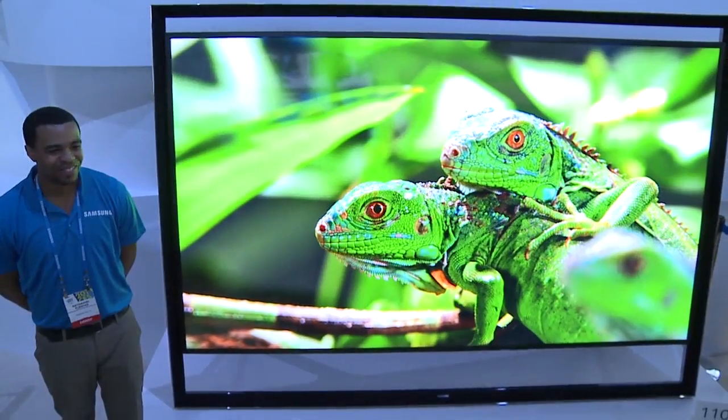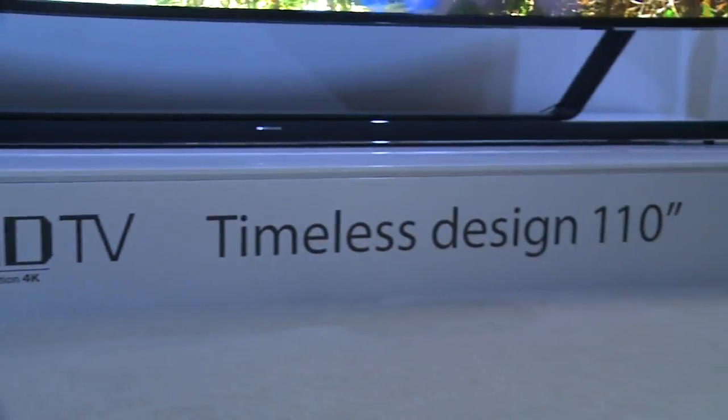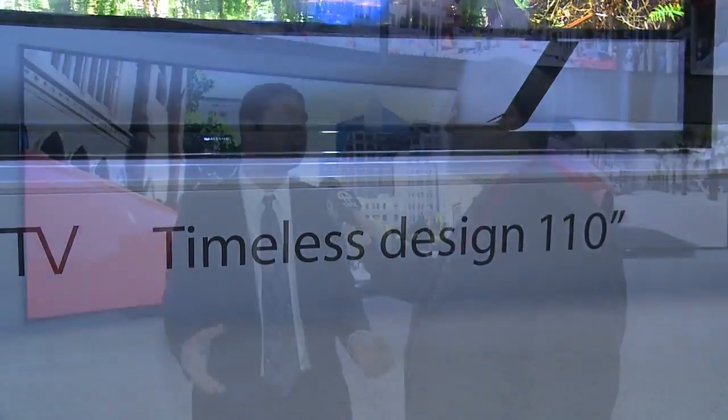The 110-inch is a 16 by 9, so it's the format we're familiar with, and it comes in our Timeless Gallery stand, which has the audio and some of the smart TV features built right in, so you get a really nice 2.1 audio system in the frame while keeping the bezel very small.